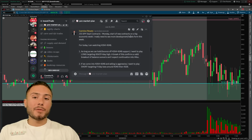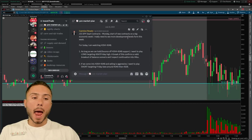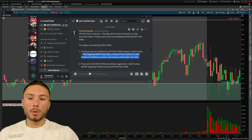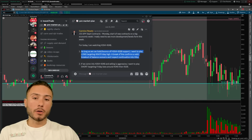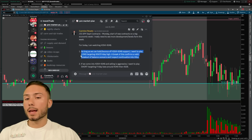For this setup to make sense, we have to understand the context backing this setup. Let's go over the pre-market plan. I post these every single day in my Discord of setups I'm watching, levels I'm looking out for, and potential trading scenarios. So on this day on the S&P 500/ES, the E-mini futures, we were watching 43.54 to 43.48. This was determined a key level from previous price action. Scenario number one was as long as we can hold or bounce off of this green box at 43.54 to 43.48, I want to play the market long, targeting the next level of resistance or targeting the next level of supply, or anywhere the market can reject is where I'll place my targets. And in this example, it was 4267 and then a little above that.